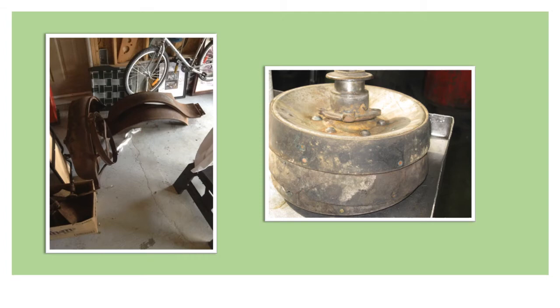Picture on the left shows you the fenders on the floor, and they haven't been sent out yet. Any dents or any repair work needed to be done was done before we sent them out for sandblasting and epoxy primer. The picture on the right, we threw in just because it's kind of interesting.